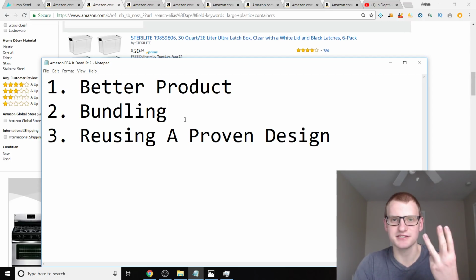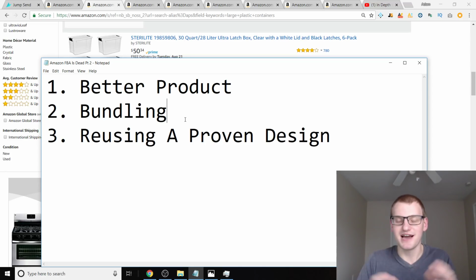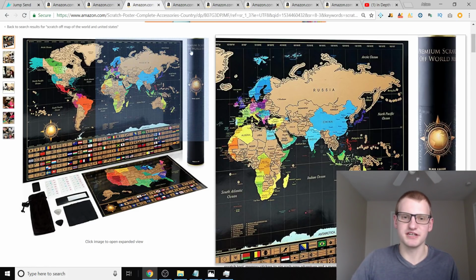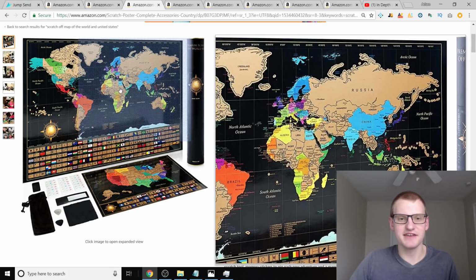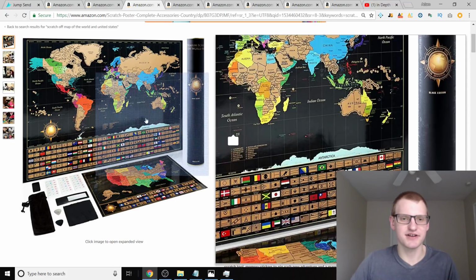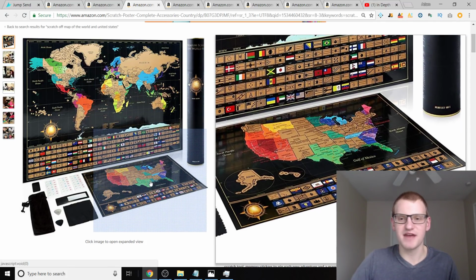If you take 2 products that are best sellers in the space and put them together, there's a good chance a lot of people are going to need that, right? There's a reason they're best sellers. So here's an example of some people who did a great job of this. This guy, this scratch off map of the world. Now this is a product that is very saturated, but yet this guy was able to take the scratch off map of the world, add a scratch off map of the United States.